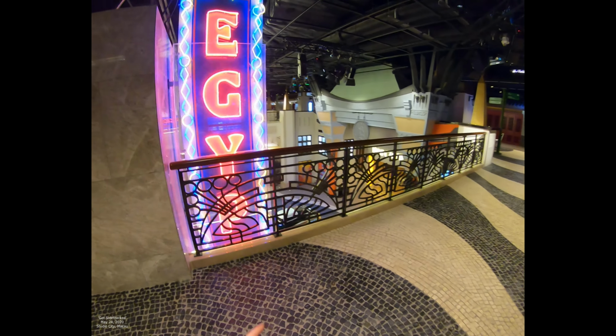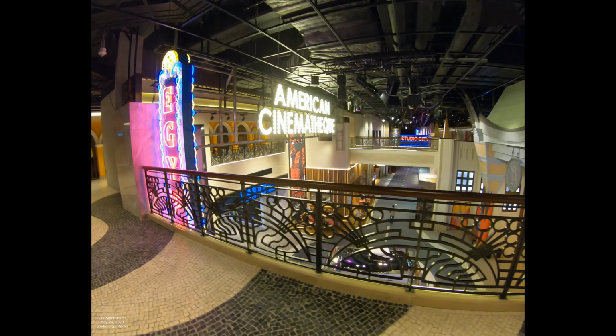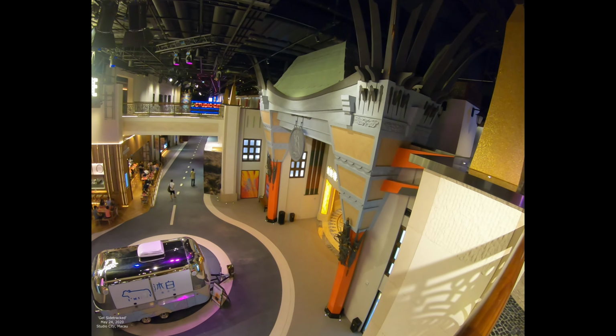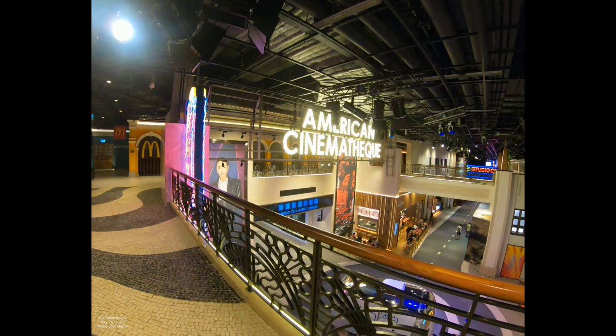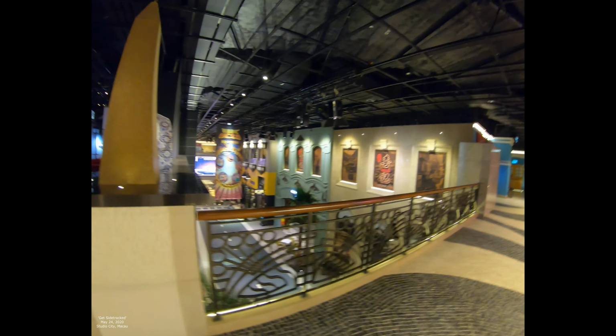These, and that Egyptian sign is so cool. It just feels like it's something that should be out of a Hollywood movie, I guess, right? So I guess that's what they're trying to go for. And there's an event center there. American Cinematheque. American Cinematheque, okay.